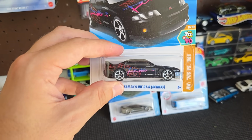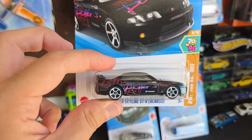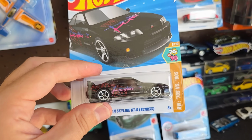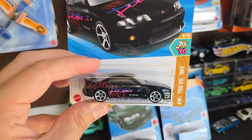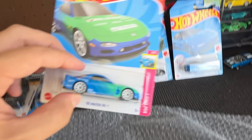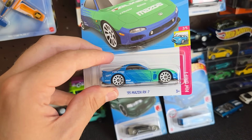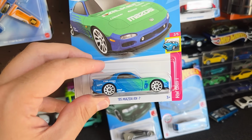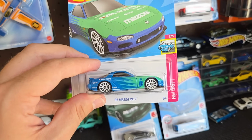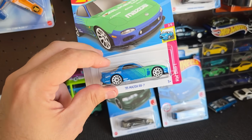Another Skyline. We'll use this one for a custom. This is such a good car. Such a good car. And it's real, guys, which I didn't know. One of you guys pointed it out to me. I searched it, and it is, in fact, a real car. Very cool. Here's another one we have, but it's just such a good one. How can you turn it down? The 95 Mazda RX-7 in the blue and green Falcon livery with the white wheels. Probably one of the best looking RX-7s they ever released, in my opinion.